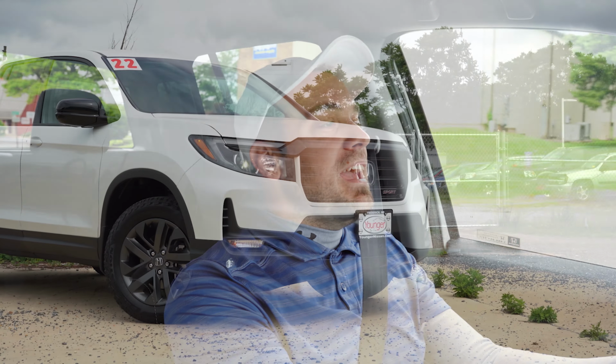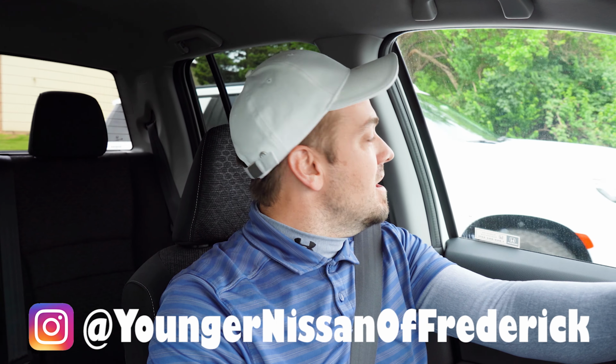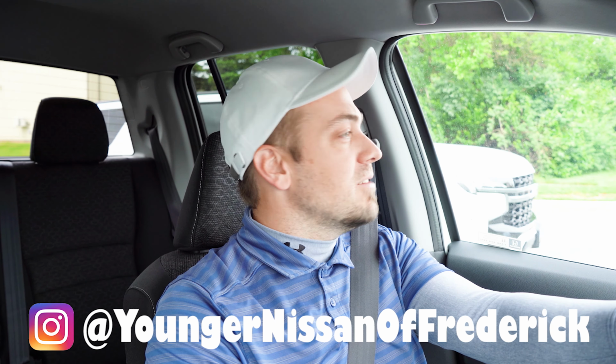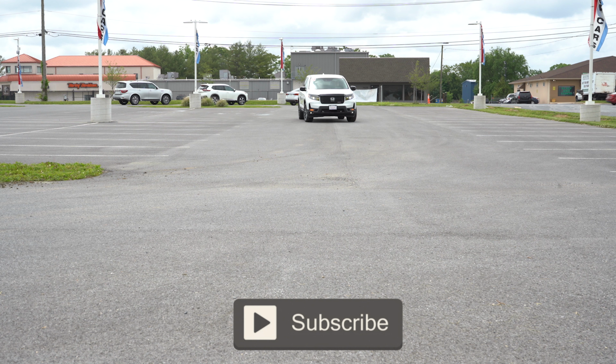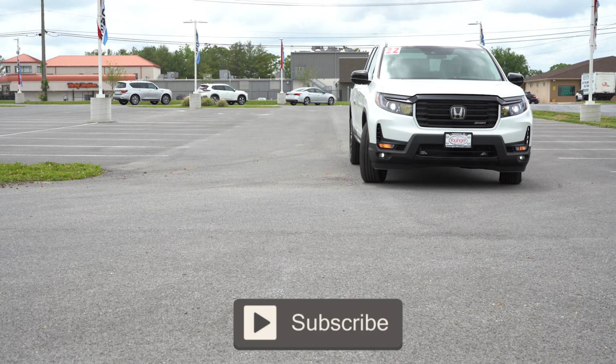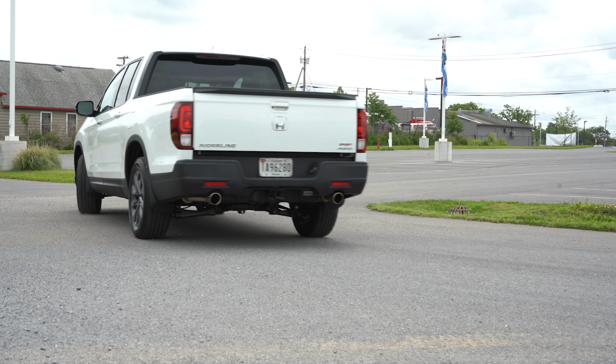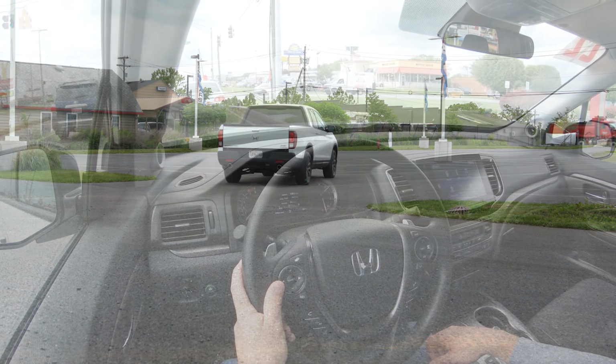Today, we are in a freshly traded in 2022 Honda Ridgeline. So figured since it was a new model, I would take it for a little drive and show you guys around this thing a little bit, because all-wheel drive does come standard, and of course you got Honda's reputation for incredible reliability as well. So ultimately in this video, we will be testing out and going over everything about this one. So having said that, what do you guys say? Let's just go ahead and get started with the pricing.